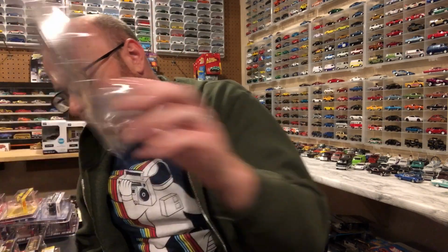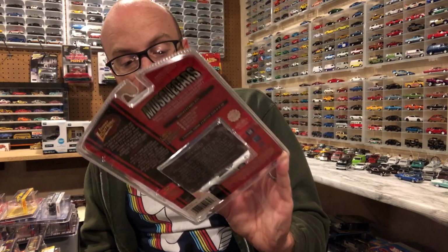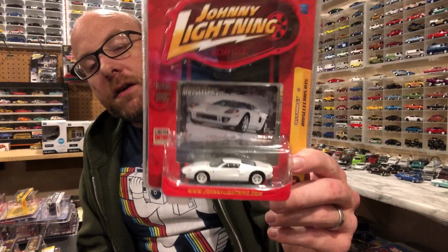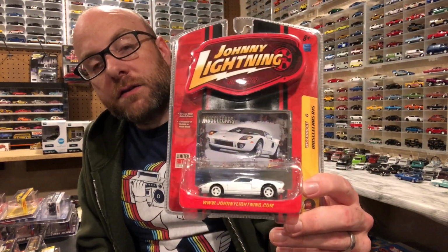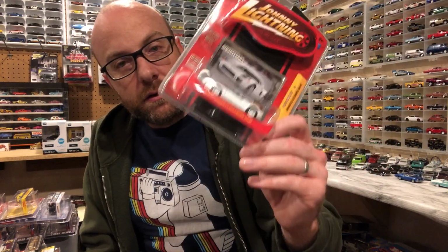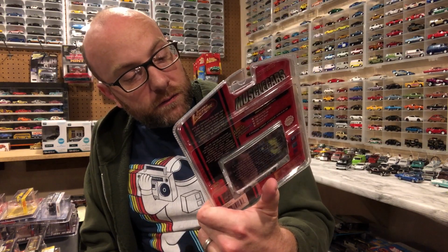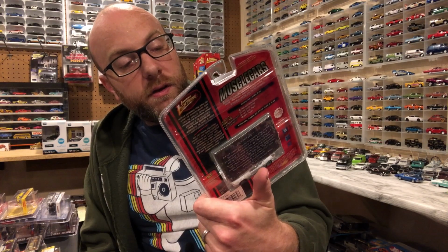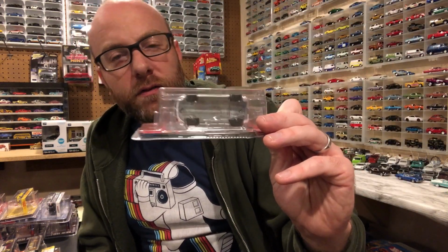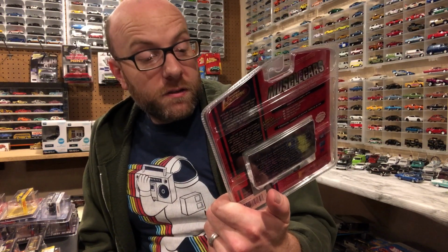All right, another one that we'll check out is this guy right here I got from Todd as well. This is a Johnny Lightning GT4, or Ford GT, 2005 Ford GT. This is one of the few that I'm missing of this casting. It's a casting I collect, so we will chop this thing open and take a look at it in the second segment as well. And it's definitely fantastic. It looks like it would be a White Lightning, but it is not. This is the regular release of this car. I think the White Lightning of this might have a plastic or a white base. I'm not really sure. But either way, this is a regular release car.